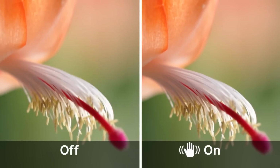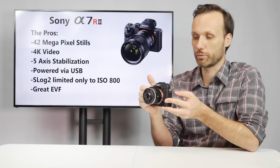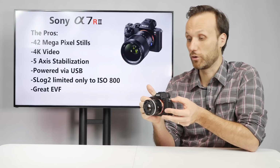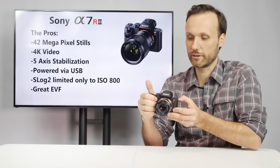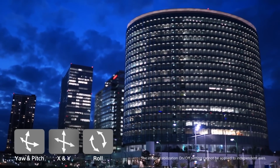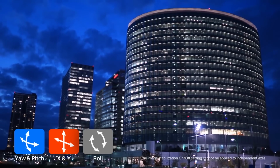And then another thing that it does, which is the 5th axis or the 3rd axis within the camera, is the roll. So, for example, maybe you're not so much tilting or panning, or moving up and down, but you're rolling the camera, meaning you're tilting the camera this way, left and right. And then the sensor within the camera will counter that and tilt in the opposite direction. And the results that you can get with this are amazing.